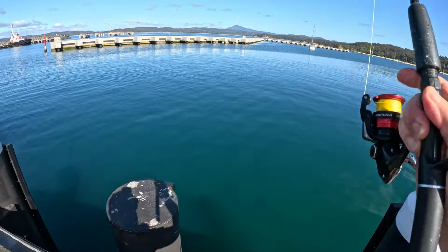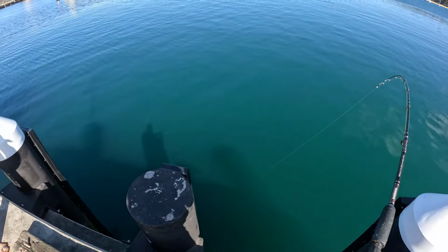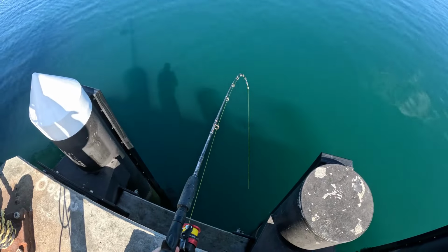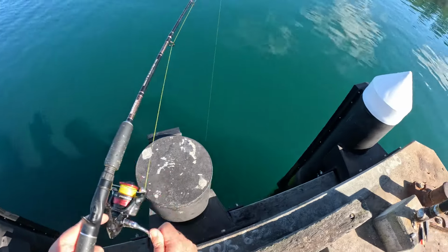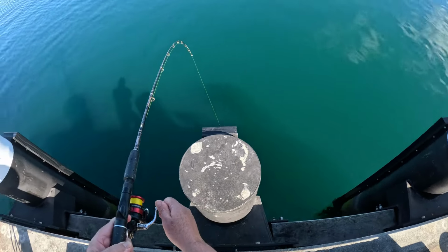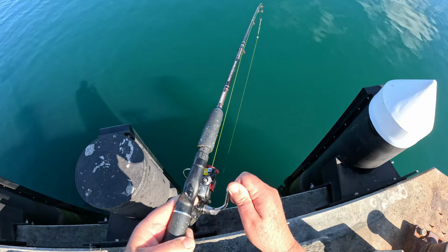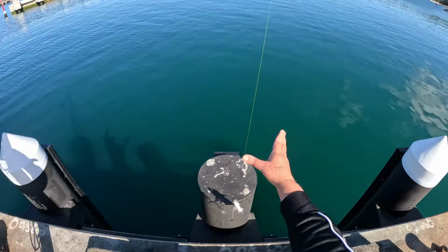Go, on to our first one of the morning. Oh, he's trying to take off under there. No. Oh yeah, it's a nice trevally. No. Nice trevally. There we go. Yes.